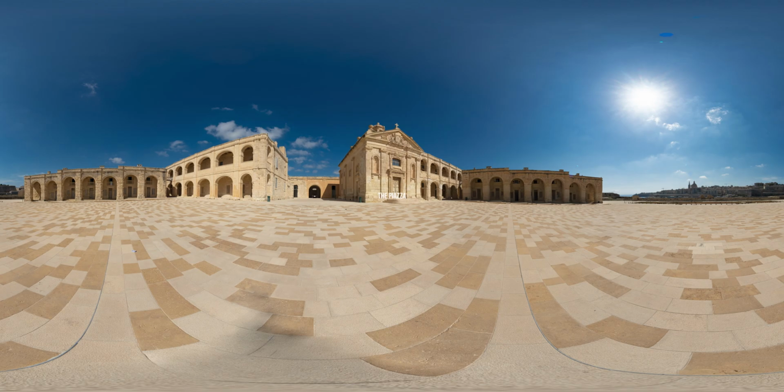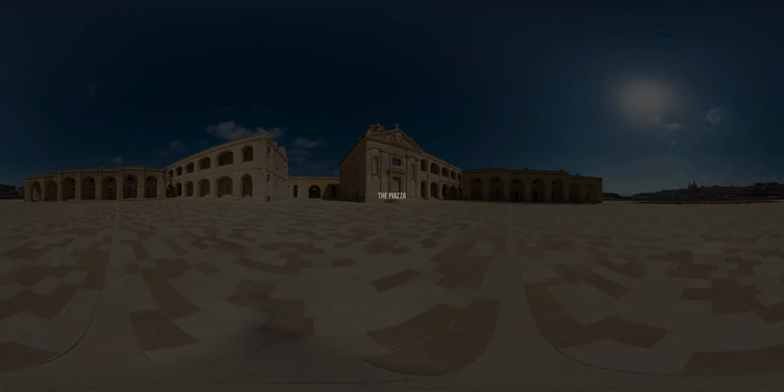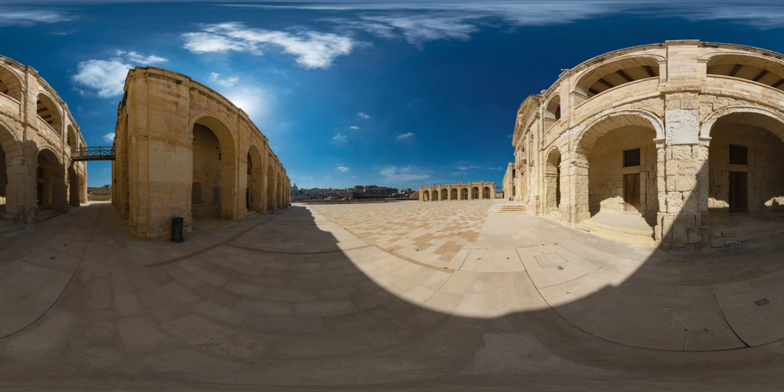As was common with the 18th century forts, Fort Manoel has a piazza, an open square, where garrisons gathered by order of their commandant.